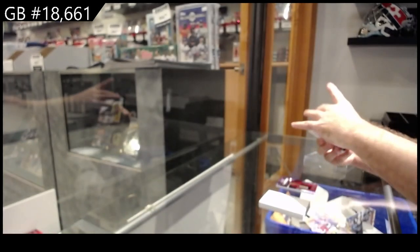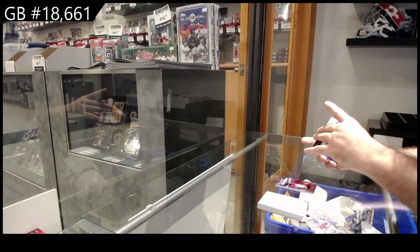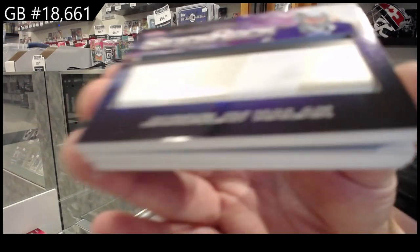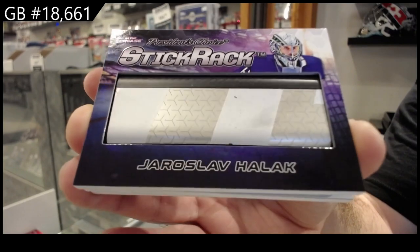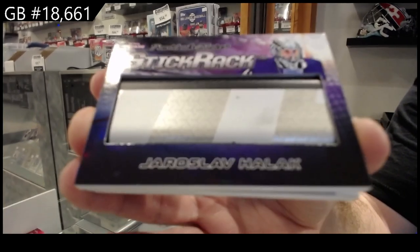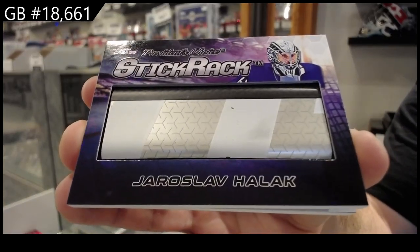Four spot. We've got a stick rack, numbered 7 of 10 of Yaroslav Halak. Only typed outbreak, yeah, that'd be interesting. 7 of 10, Yaroslav Halak.